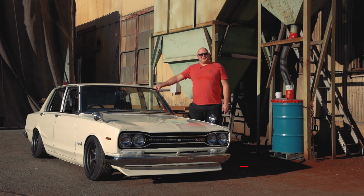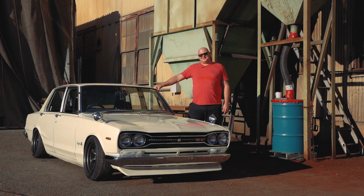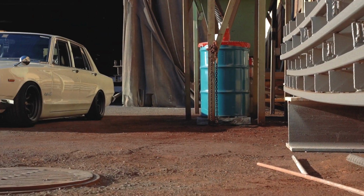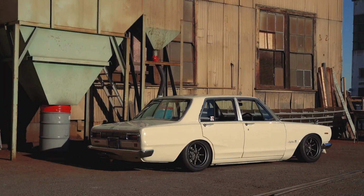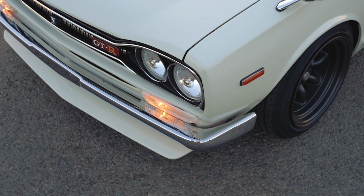Andrew. I'm from Benicia, California, and this is my 1972 Nissan Skyline 2000 GT. My very first car at age 16 was a 1969 Datsun 510. I saw a newspaper clipping and I knew that that was the car I had to have. The boxy shape, the lines, just beautiful from the side profile.